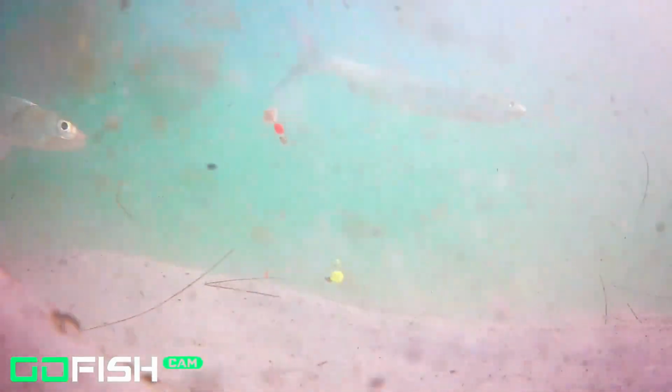Here we go, back to the ladyfish, heavy in the ocean. This is a pretty good size school.